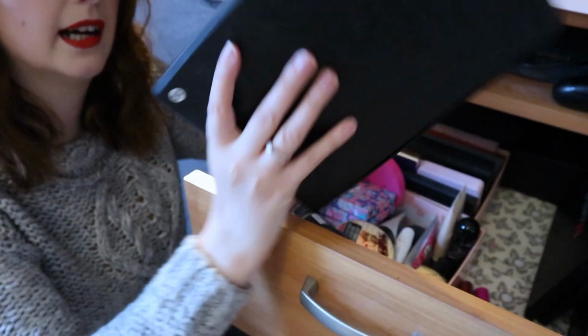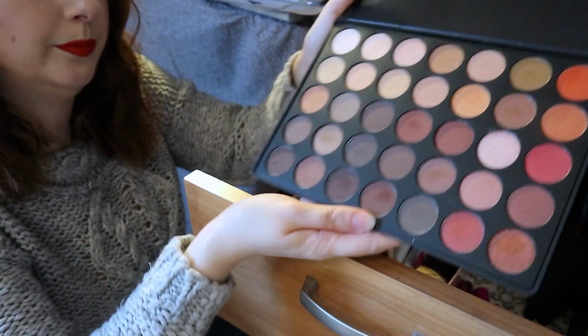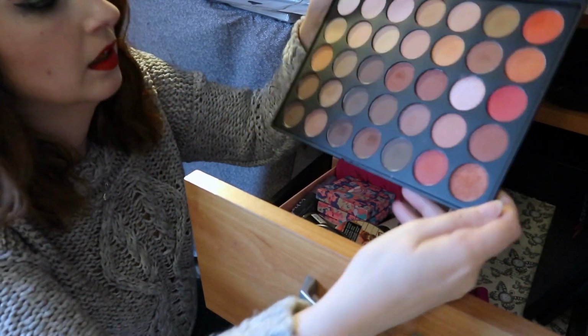The other palette that I have is the 35O, which is gorgeous. That has to stay.